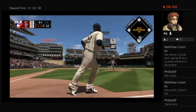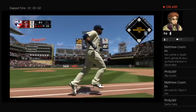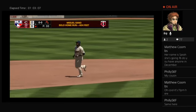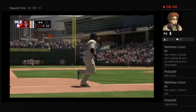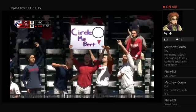Here's a shot to left field and deep. Look at this. And this one is gone. A home run. A solo shot that time for Miguel Sano. As they pile on, it's now 6-0.